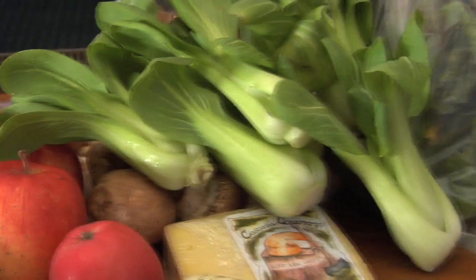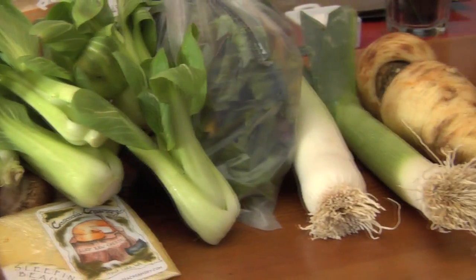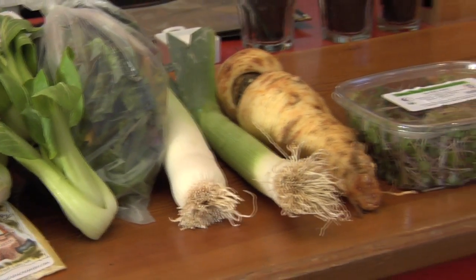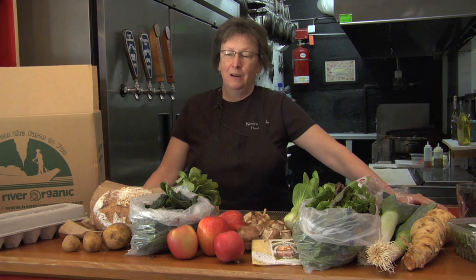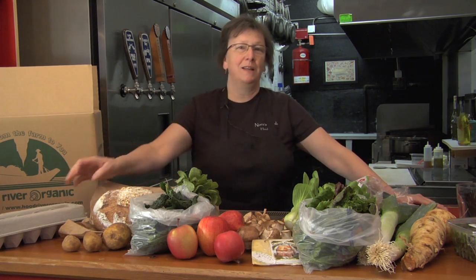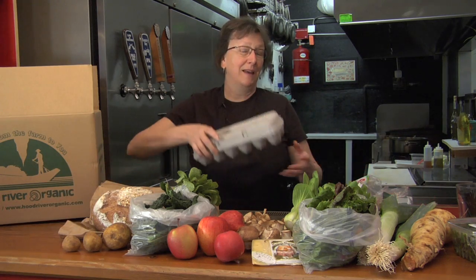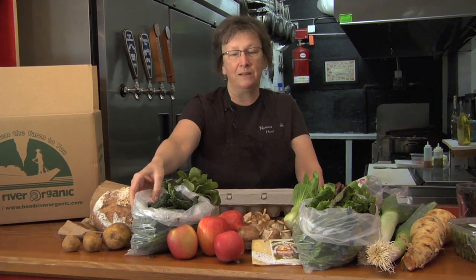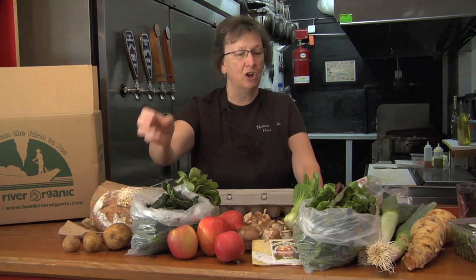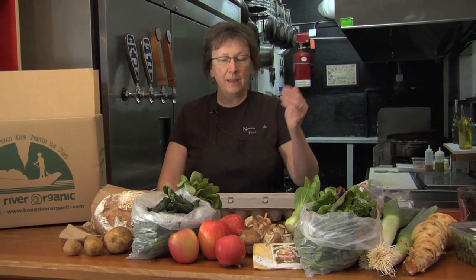Thank you so much. So today, looking at this wonderful bounty, I think we're going to make breakfast for dinner, which is very popular at our house because we get home from the restaurant late at night, but we want something delicious with a very quick, easy protein. And for us today, that's going to be eggs. We're also going to use some of these terrific greens, the kale and the chard, the parsnips, some of the leeks, some of the mushrooms, and the potatoes as well. So if you're ready for breakfast for dinner, let's get started.